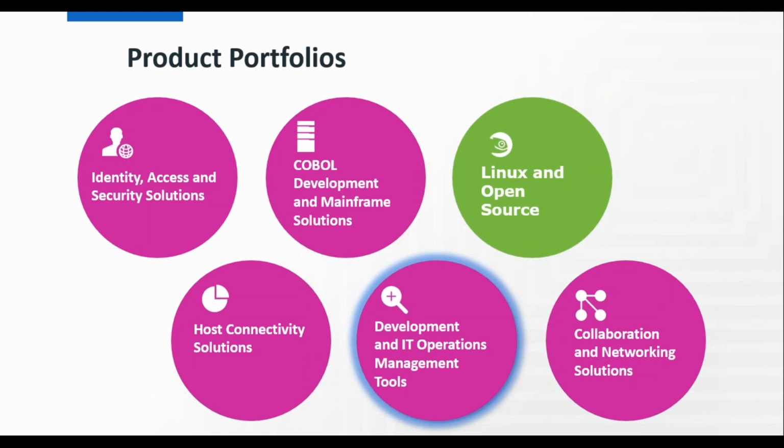So in there, we've got our identity, access, and security solutions, from identity management right through to identity governance, to access management, advanced authentication, SIM solutions called Sentinel, etc. And I'll touch a little bit more on the solutions in that set. We also have our COBOL development and mainframe solutions stack.